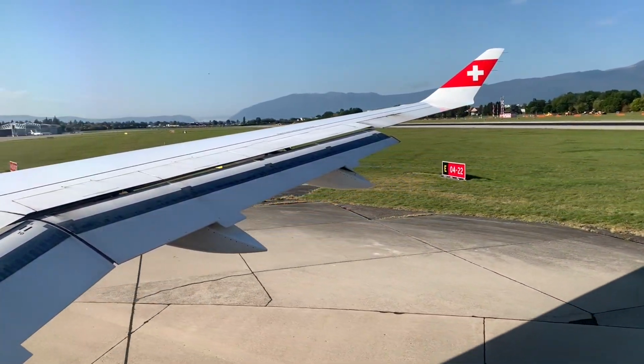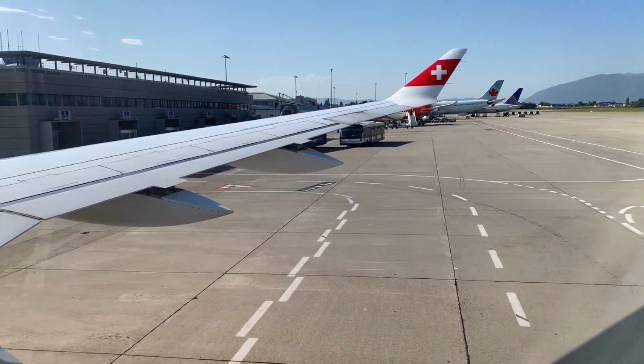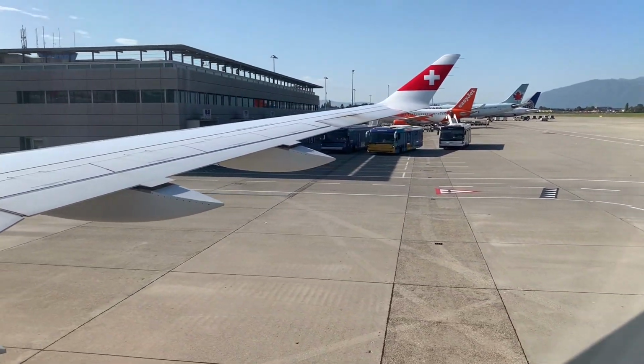Bienvenue à Genève, vos couillons de rester attachés jusqu'à l'extinction du signal correspondant. Please keep your seatbelt fastened until the respective cabin signs have been turned off.